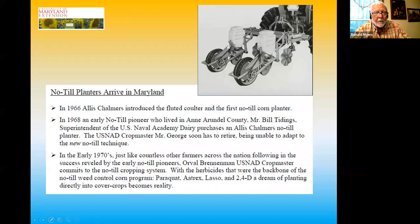The first no-till planters to arrive in Maryland were the Allis-Chalmers in 1966. They were the first no-till planters. We actually had a six-row unit that looked just like the one in the picture. And I've certainly used those in the past. I wish I would have hung on to it. I wish I would have gone to the sale and bought it, the old six-row Allis that first came to the farm in 1966.